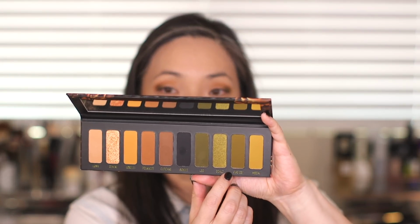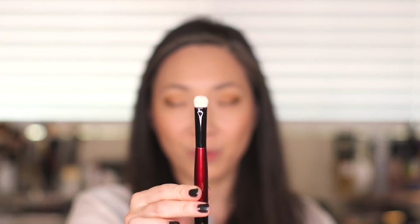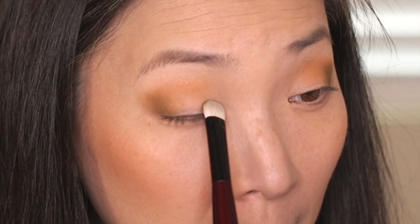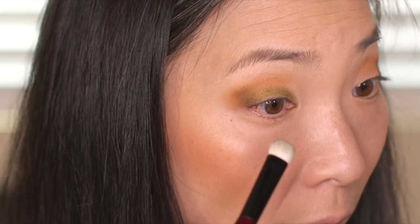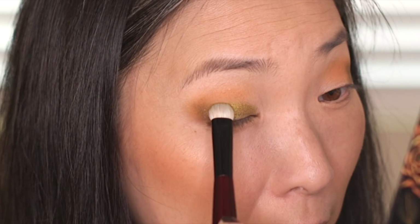Now I want to go in and really fill up the lid with something really sparkly. So I'm going to use Goals, which is the green sparkly color. Okay, I'm going to go in with my Sonia G Builder 2 brush. I like this brush for these sparkly colors because it kind of mimics a fingertip. Love this color.